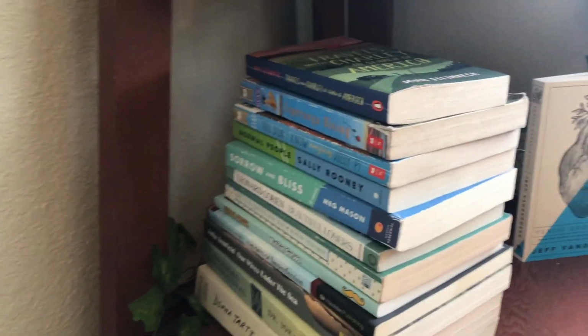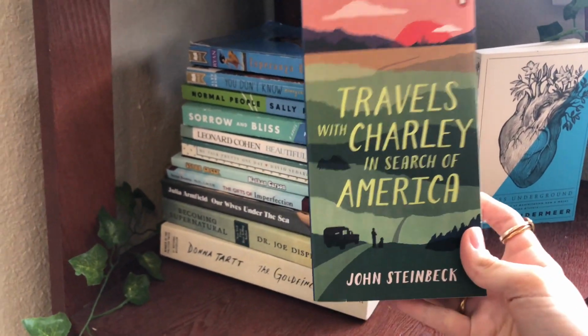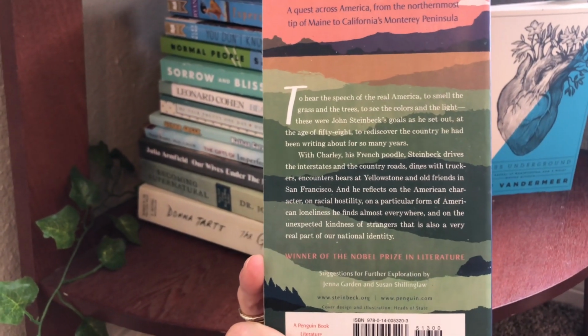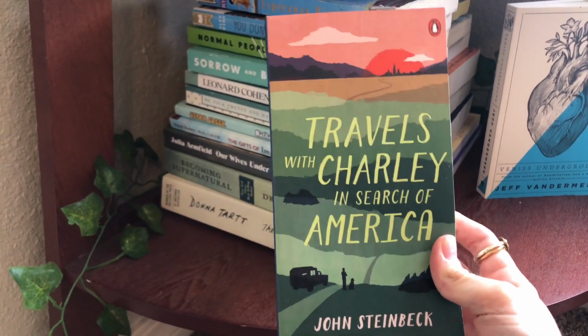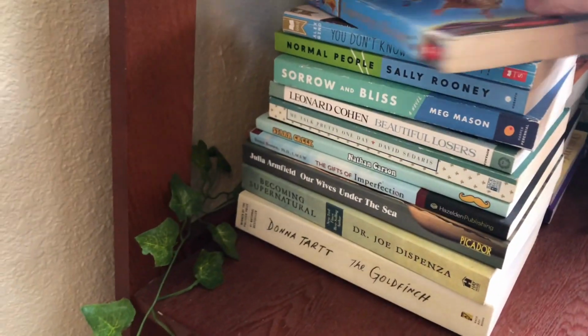All right, and then moving on to the front stack, we have Travels with Charlie by John Steinbeck. I have read Steinbeck before. He's probably, in my mind, the quintessential American author. My boyfriend and I were gonna read this in the car on the way to Colorado, and that didn't happen. We ended up just talking and playing games and stuff instead.